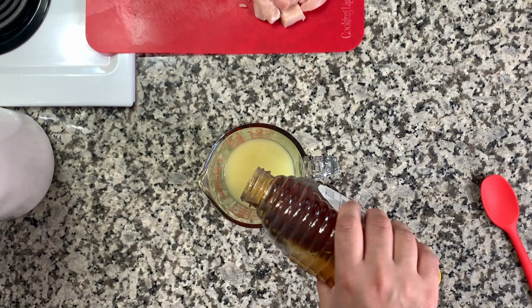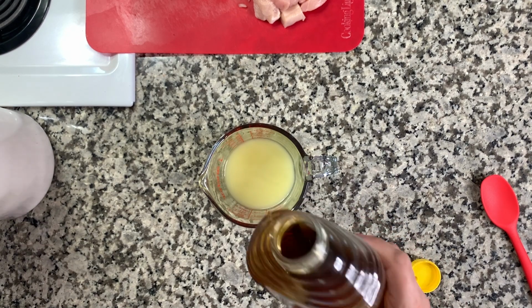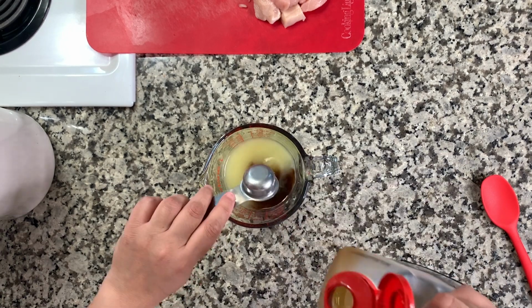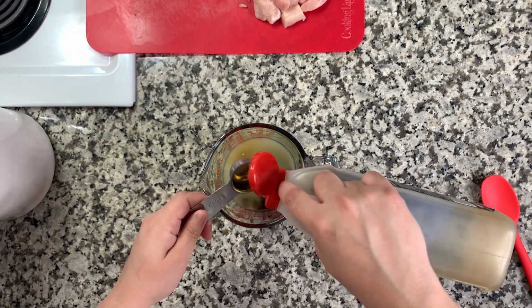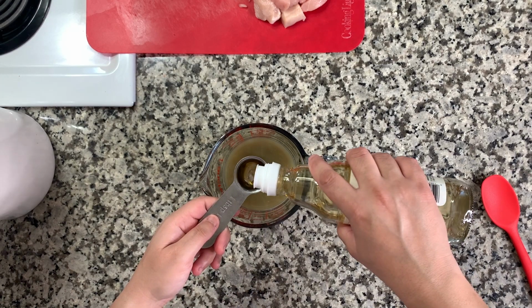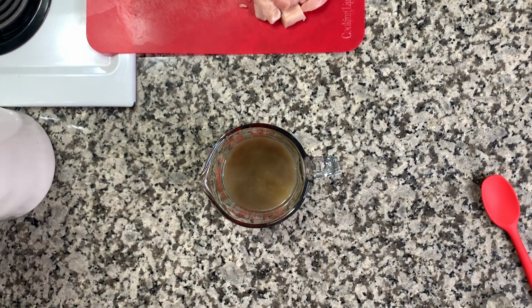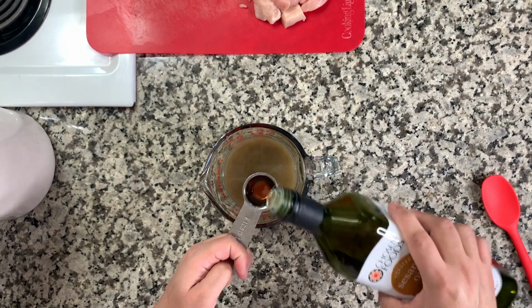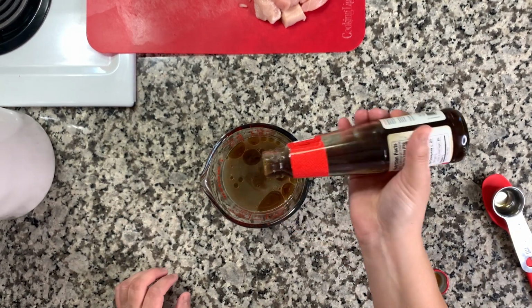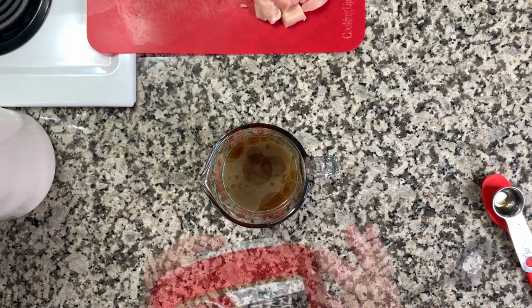And then for the stir fry sauce, of course you can buy a pre-made one, but I'm going to make it by combining half a cup of chicken broth with a quarter cup of honey, about 3 tablespoons of soy sauce, 1 tablespoon of rice vinegar. You can also use apple cider vinegar if that's all you have. About half a tablespoon of sesame oil. If you don't like that, you can omit that. About a teaspoon or so of oyster sauce.